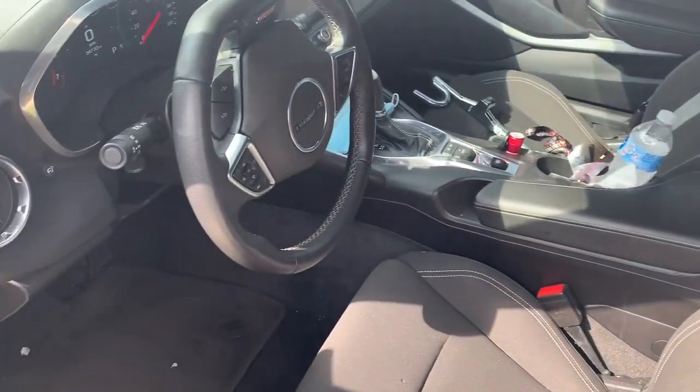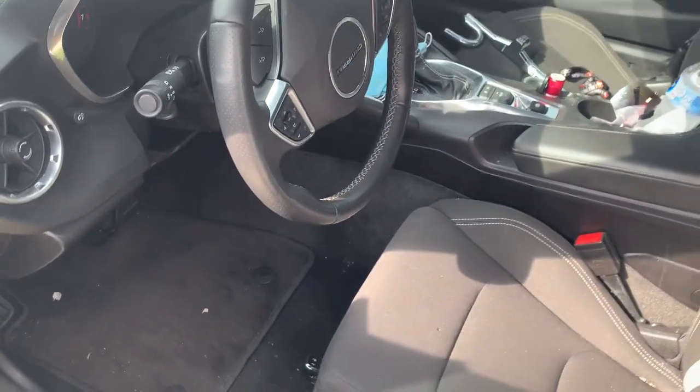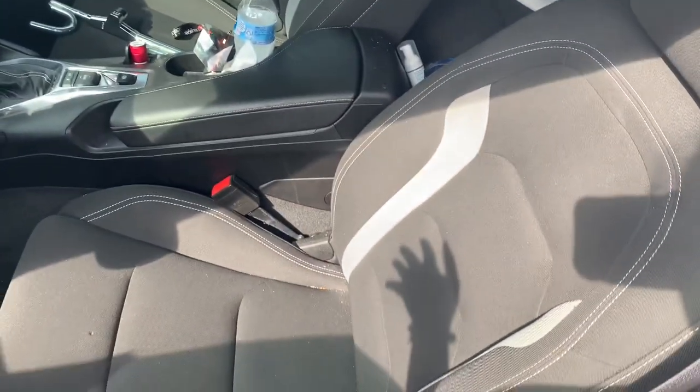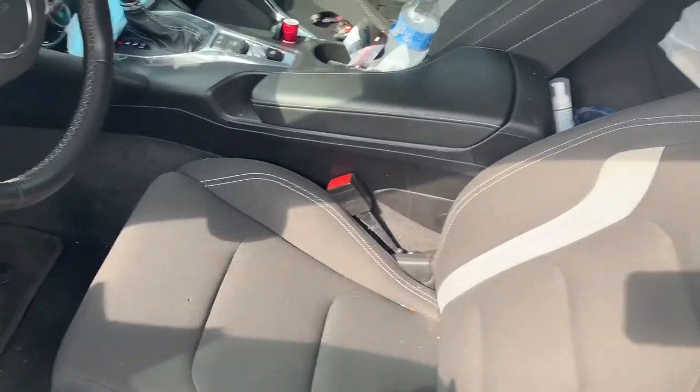Today I'm doing a car tour in my Camaro SS, whatever it's called. So I just wanted to go ahead and show y'all what it looks like. The steering is currently upside down because that's how I pulled it out the garage. I don't drive like this with the seat all the way back, but the car is pretty small, so I was just in there.